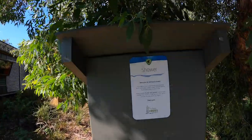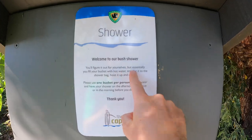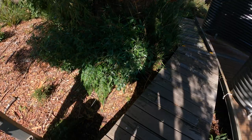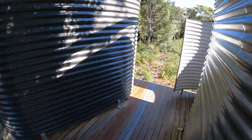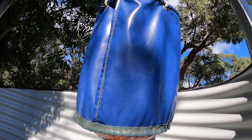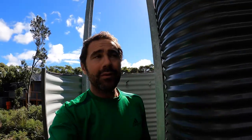Here's how it works. There's a bush shower. It even says, you'll figure it out for yourselves. But what you do is you fill your bucket with hot water. I'm guessing that's the hot water. And you bring it on in here. Knock, knock. Not walking in on anyone. Come into this cool shell thing. Whoa. You lower this down using this pulley system. And then you fill that up and turn it on. And that's your shower. It's actually really cool. I wouldn't mind getting one of these for our house on Magnetic Island when we eventually build it.